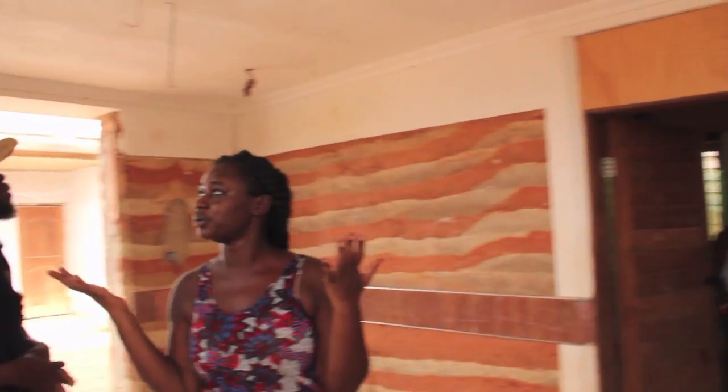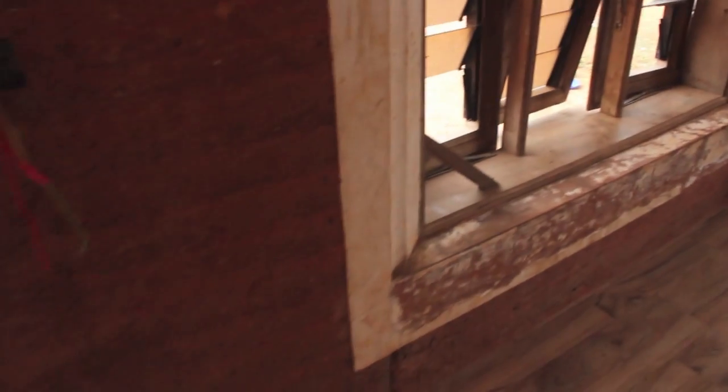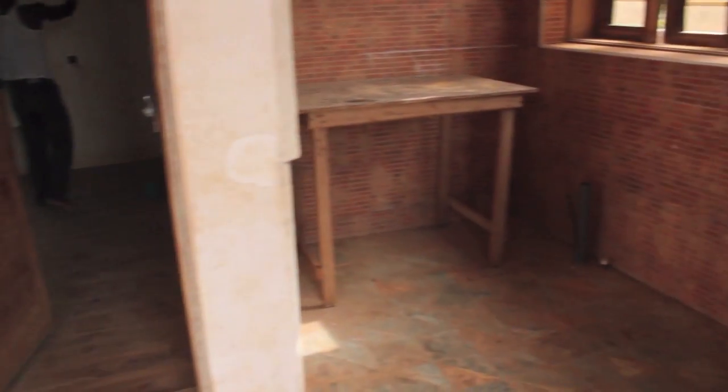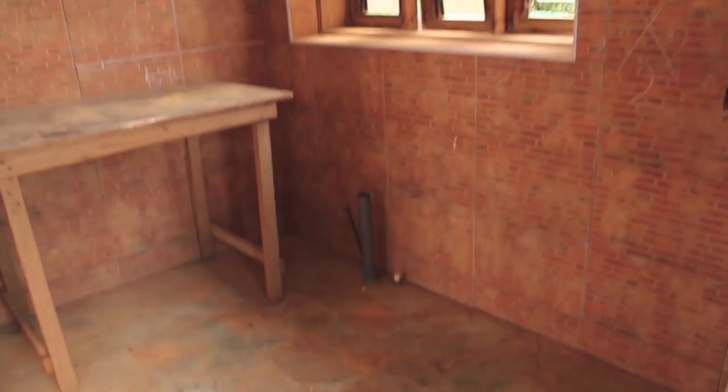Yeah, so as you can see, well, as you can feel, the difference. It's much cooler in here than it is outside. And that's one of the big advantages of having an earth home, the coolness, especially for this climate in Ghana, where it's very humid, very hot, and very dusty. So an earth home is fantastic for this tropical climate.